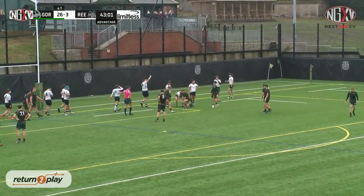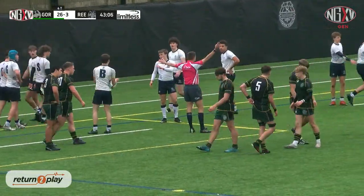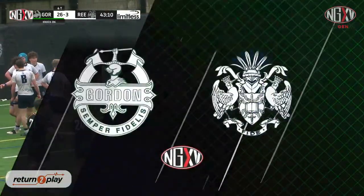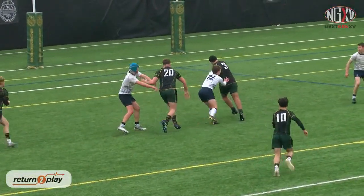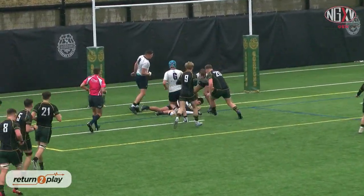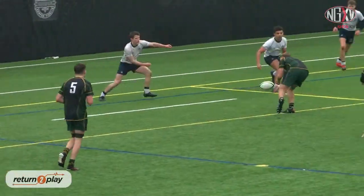Ball spilled though, and another chance just slips by for Gordon's. But what play that was, the interchange between the forwards. Delightful. A lot of penalty advantages just building up. We've got players offside and never getting back. Harvey Cloak, and not clearing the tackle. Just a couple of metres short.